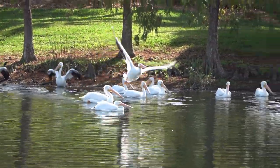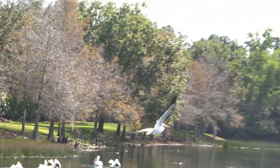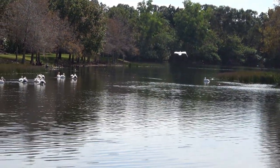And then before you know it, with plenty of daylight remaining, they're off into the wild blue yonder to continue their voyage.